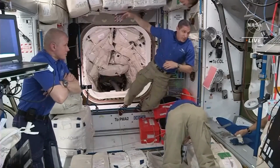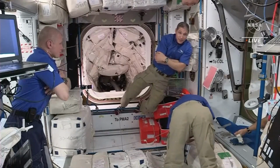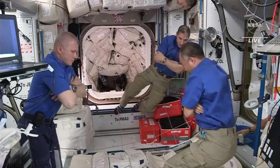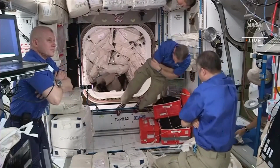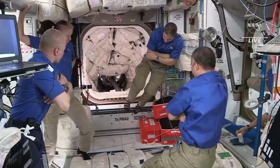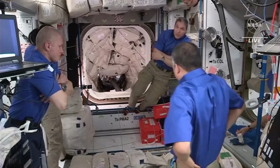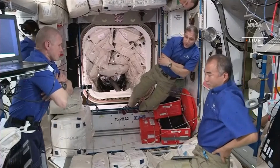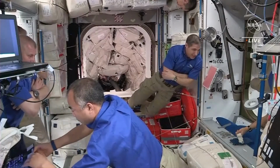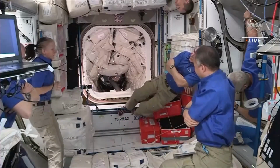Dragon SpaceX, repeating a call. We did have a teacher's handover. Want to confirm that we will stow this cartridge without a LIO bag, but we just want to verify that the seals are secure on each side of the LIO. And just to verify, seals are secure on both LIO cartridges 1 and 2. SpaceX copies. Thank you. And SpaceX, please let us know what to do with the bag itself.